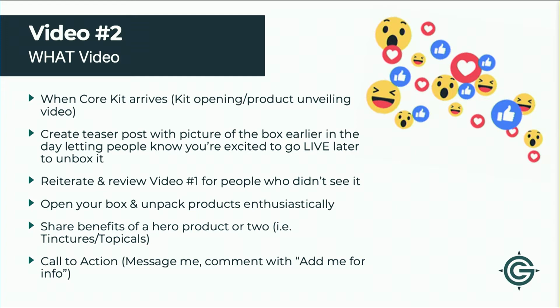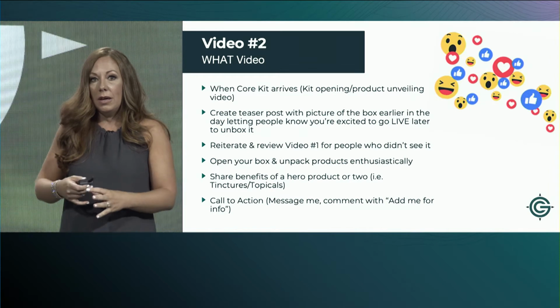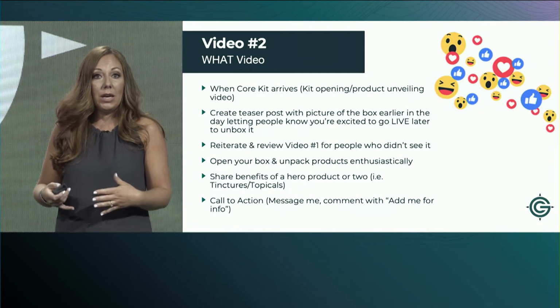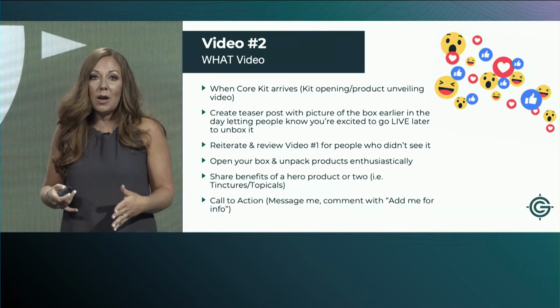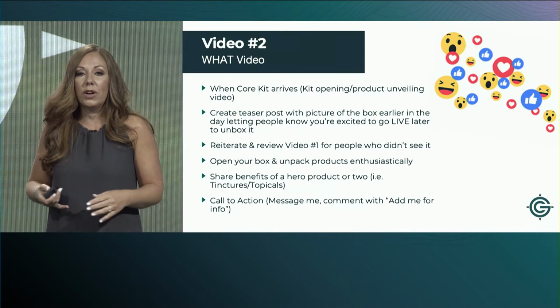So when your core kit comes, I suggest that you start a teaser post earlier in the day, on the day that you plan to do your live video. Take a photo of the box, make sure it doesn't have the Green Compass label on it or anything, because you want to pique curiosity and you want to keep things a little ambiguous, so you're keeping people guessing what's really going on for you.